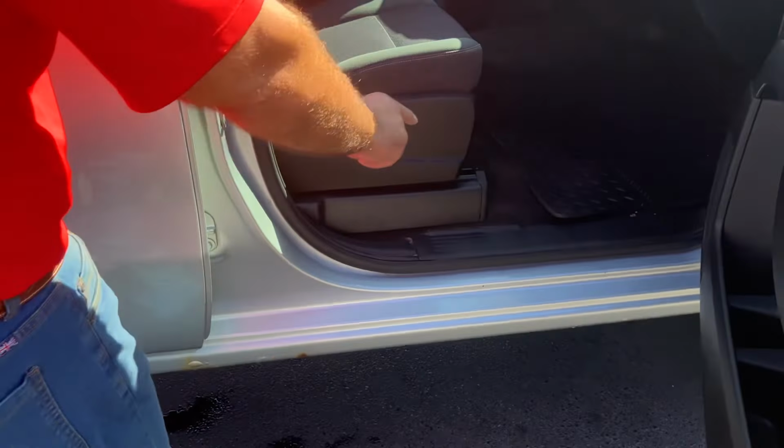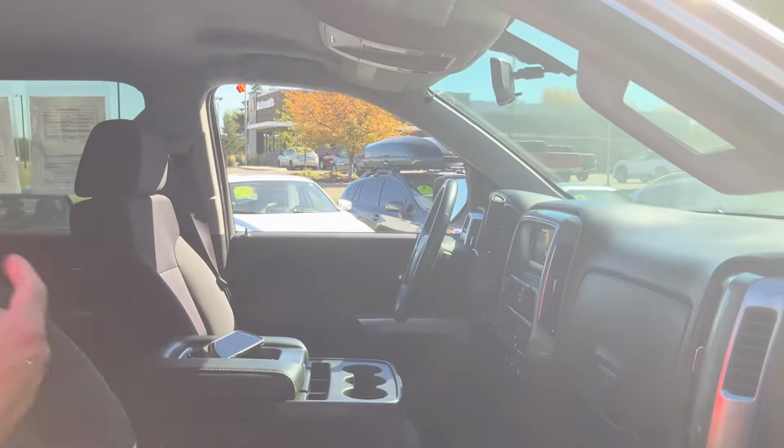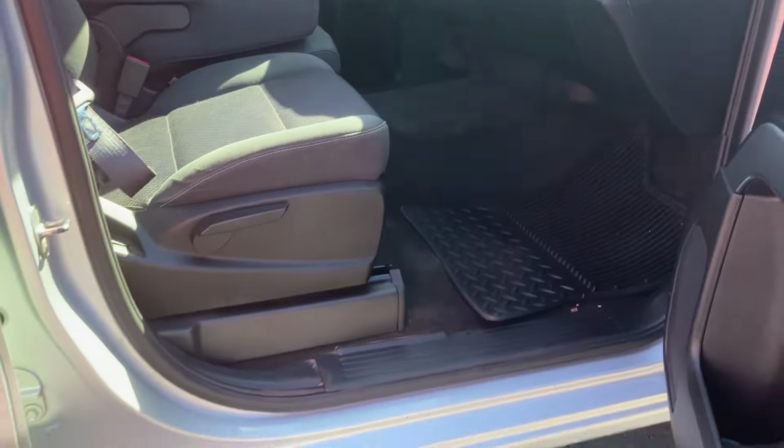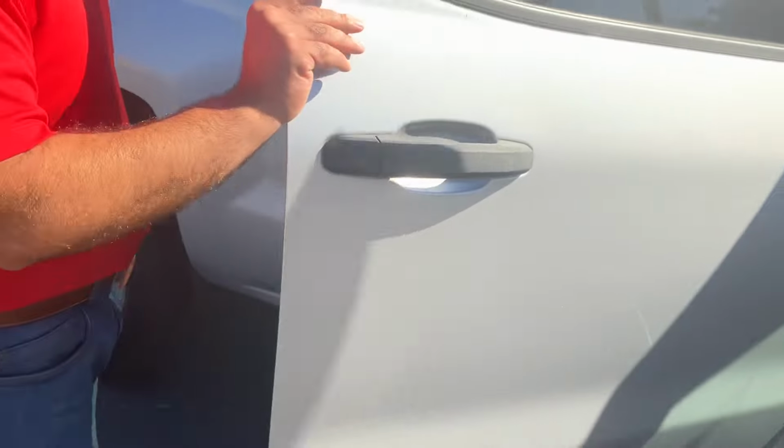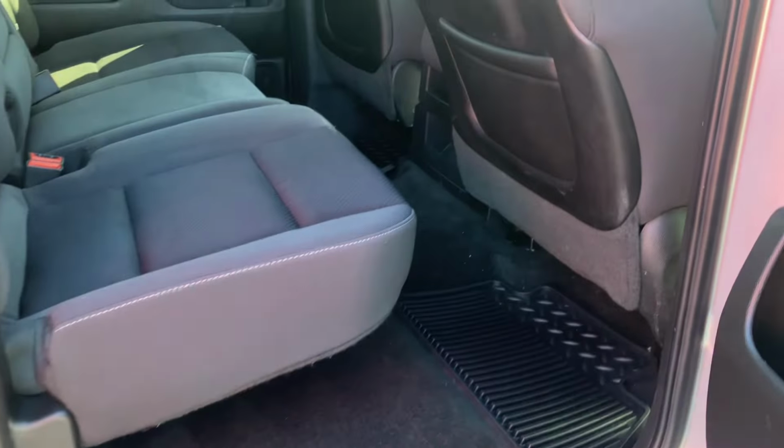Take a look inside. You got the rubber floor mats, nice cloth interior, six passenger seating. I'll show you the center lifts up. Take a look at the back here with the big doors. You got a lot of room back here. And then the seats do lift up, giving you some storage space.